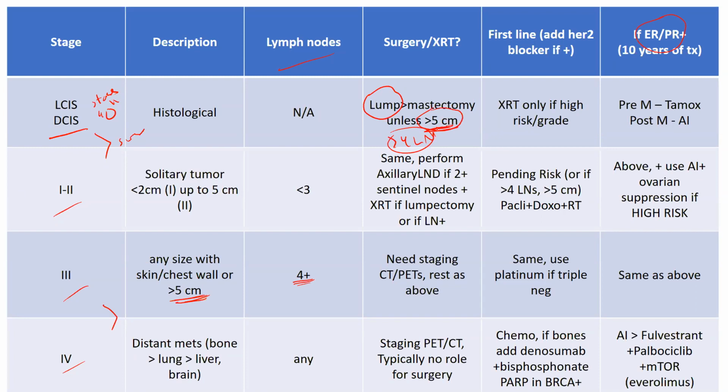So if they're stage 3 breast cancer, they need a mastectomy. That makes sense. If they're stage 1, 2, LCIS, DCIS, they're going to get a lumpectomy, right?